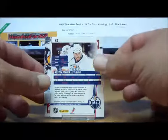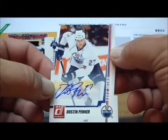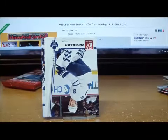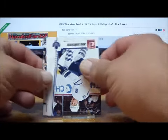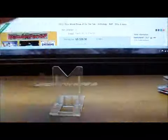One, two, three base. And here we have a die cut autograph for the Edmonton Oilers of Dustin Penner. Dustin Penner, 16 of 25. Die cut autograph for 02 Snake 02. And one, two, three, four more base.